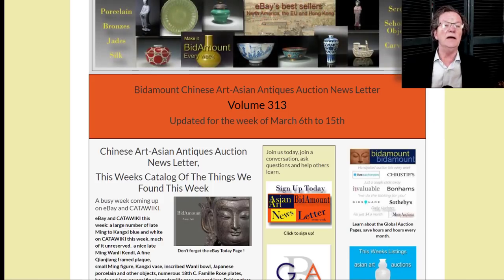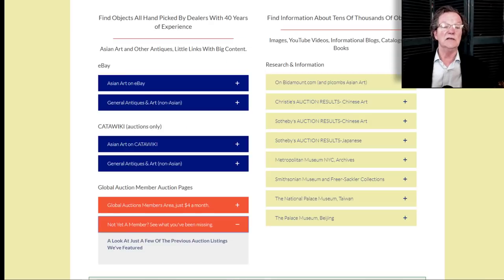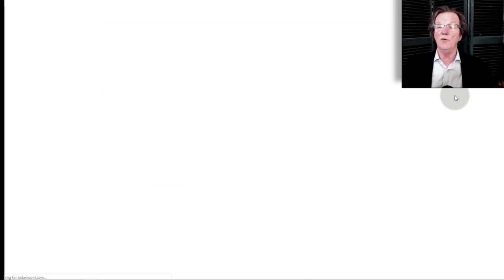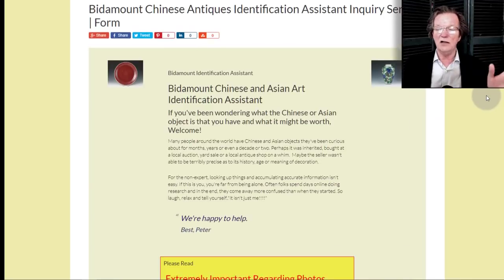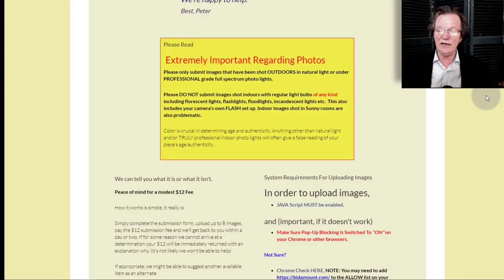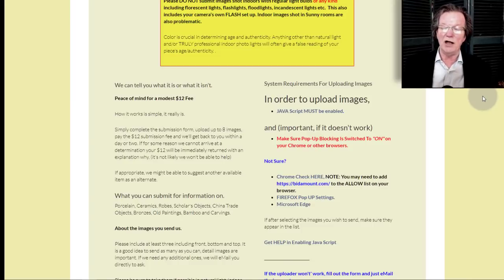The other thing I wanted to mention, over on the identification assistant page here, is that a lot of the browsers, Chrome, Firefox, all of them, now by default block pop-ups. So if you're using the identification assistant service and you can't get the images to upload, it's because your pop-up blockers are preventing it from happening.